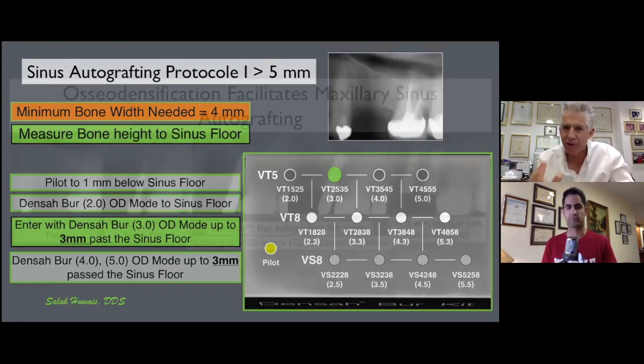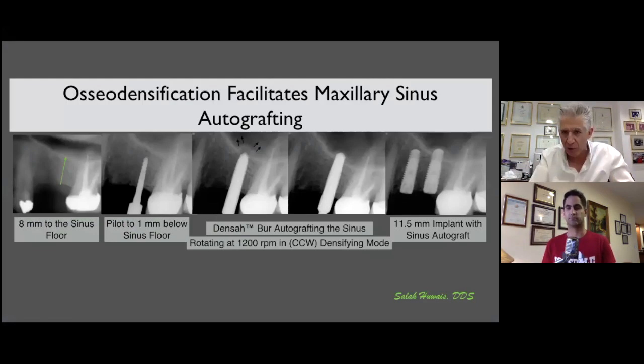So this is a protocol one, which means we've got more than 5 millimeters of bone. In this case, we've got 8. So we take our pilot drill. We stop short of the floor of the sinus with a pilot drill. The pilot drill is not an osseodensification drill, by the way. No. We always drill at 1,200 revs per minute. We are drilling counterclockwise with the osseodensification drills. With a pilot drill, we can drill clockwise. It's a pilot drill. It's just a drill. It's not an osseodensification drill.